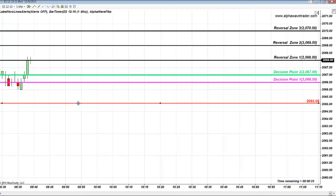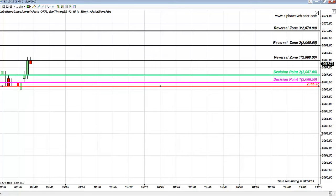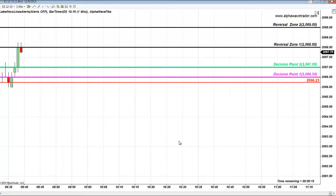Ladies and gentlemen, take 2 points on S&P right here, right now. Stop well outside of break-even. 2 points on S&P 1 lot, $100. 2 points on S&P 10 lots, $1,000. 20 lots, $2,000. You learn to trade S&P, you never need anything else.